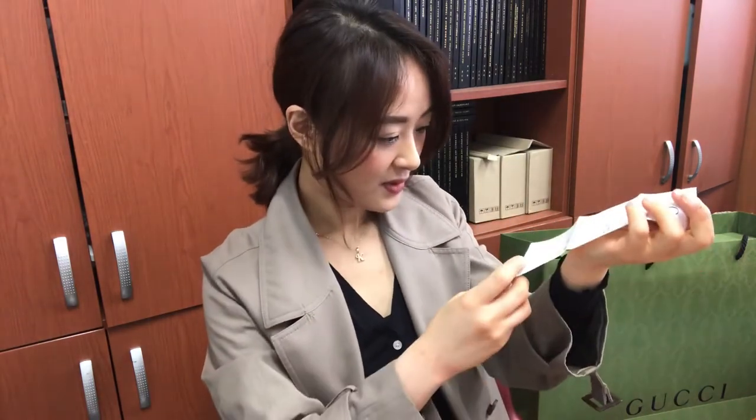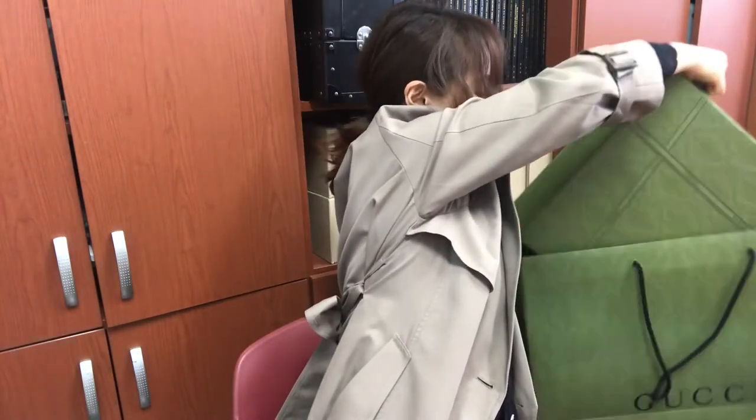So that was great. And here is another receipt. I think this is the official receipt that they give me from Gucci, and this is more like the card receipt. So yeah, let's start opening my new bag. And let's check out the packaging.